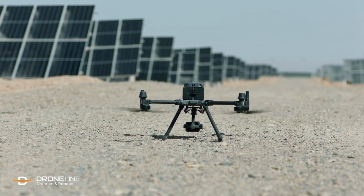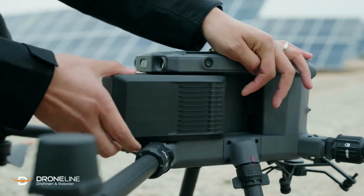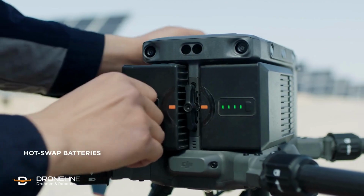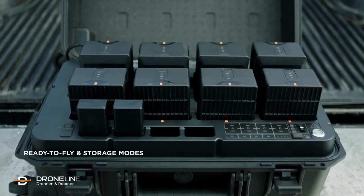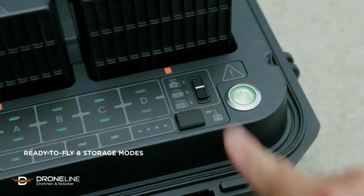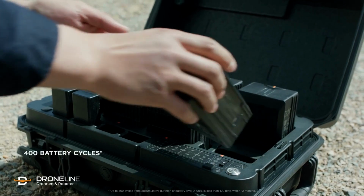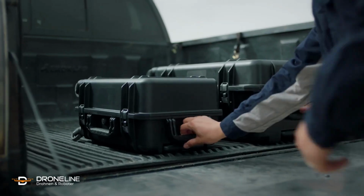For further efficiency, M350 RTK's battery system has been completely redesigned. Hot swappable batteries allow users to continue work without stopping. With the updated charging station, ready to fly and storage modes are conveniently accessed with a button, improving battery longevity. With battery cycles increased to 400, the operating cost of each flight is significantly reduced.